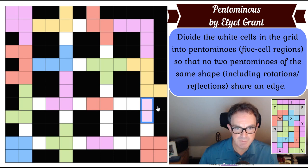What do we connect this purple to now? The answer is it's locked in, isn't it? The only way it can create a 5-cell region is if it's a V. So we've got a V here, then a Z, then a V, then a P. This now is going to have to pick up that cell. This is going to have to be purple.